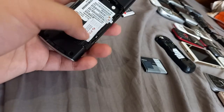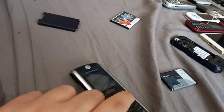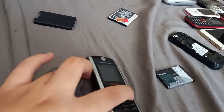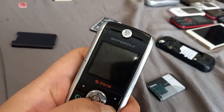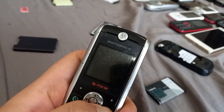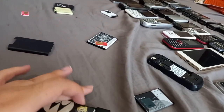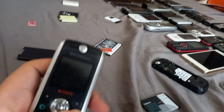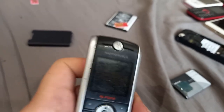I don't have a Razr, I need to get one really soon. I might return to that W170 later on. Oh, maybe the battery just died. Yeah, this battery may have died.